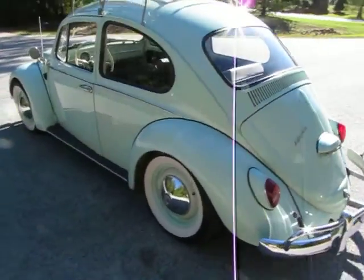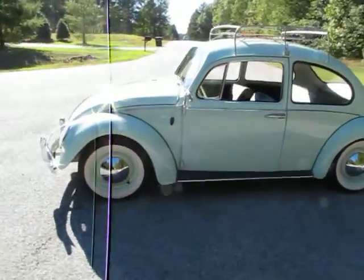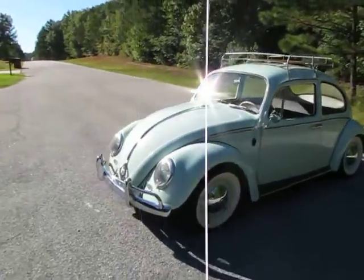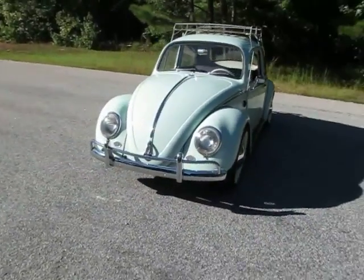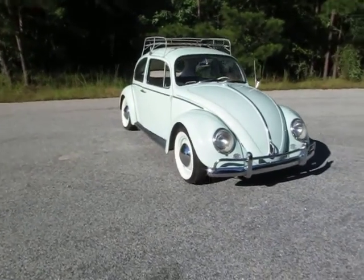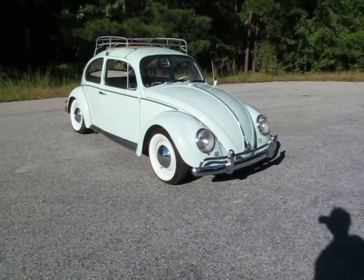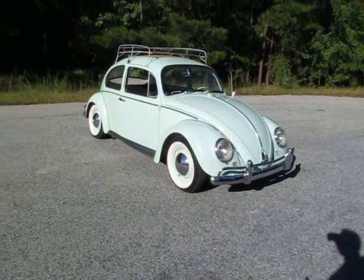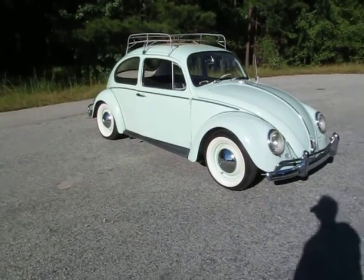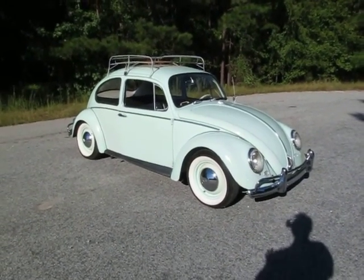Now what happened was the car was actually taken off the frame and restored about 10 years ago, and then it only got driven about 1,000 miles or so, and it sat up. And you know what happens when cars sit up, they need to be gone through all over again. So this was kind of like a barn find-ish, but oh my gosh, this car is just absolutely gorgeous. I love the iconic mint.